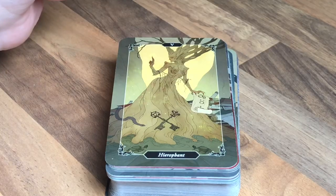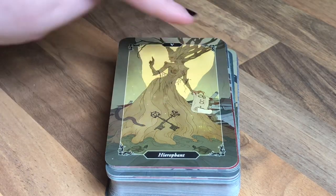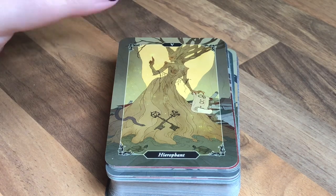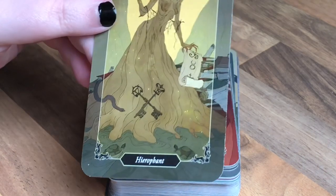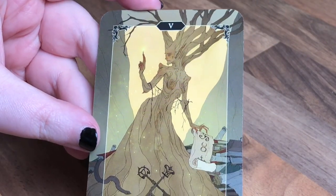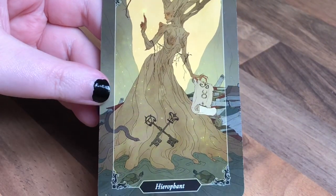The Hierophant. Oh, I don't know why I was getting the Merlin situation, where he turned into a tree. Yeah, that kind of thing, where Merlin turned into a tree. I was getting that kind of vibe. Wow.